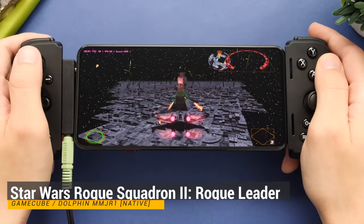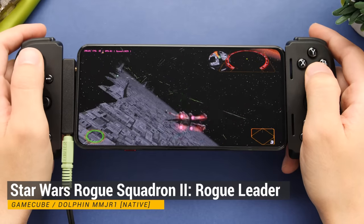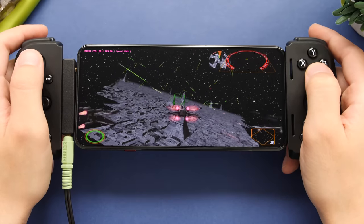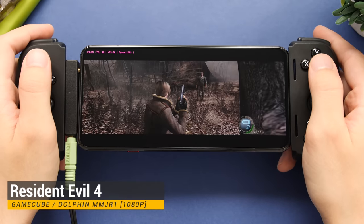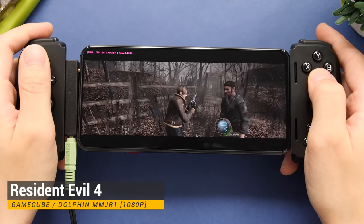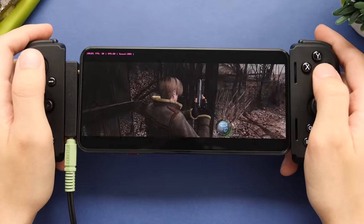Now let's take a look at GameCube performance. For this, we are using the latest MMJR build. We could use the official emulator on a processor like this, but I find that this fork is much easier to use for testing, and I can get a bit of extra performance out. We have the games upscaled to 1080p, and we are using widescreen hacks.